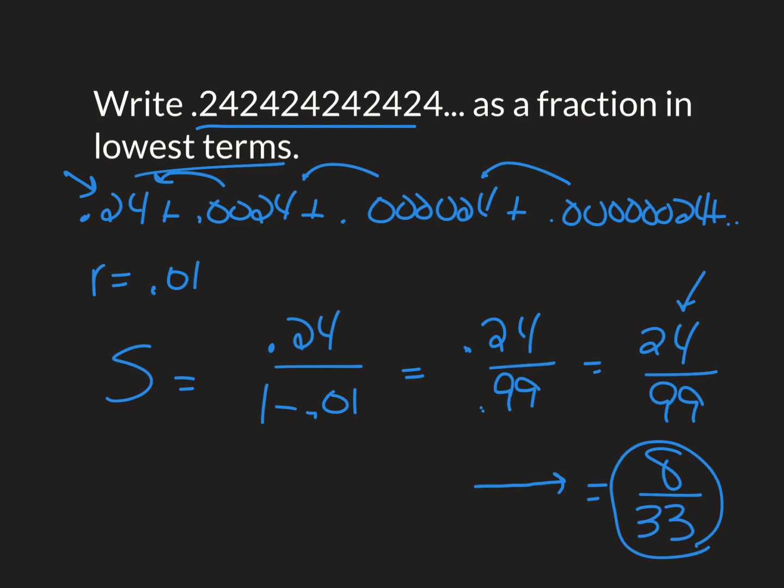So all there is to it today, pretty short and sweet. The problems are not going to be that big a deal tomorrow. Just make sure you check your R. It's all about checking the R.